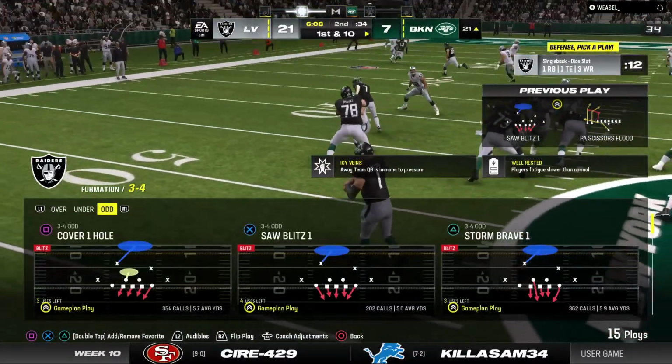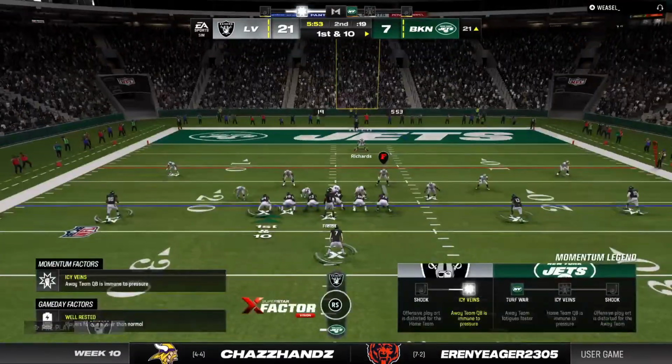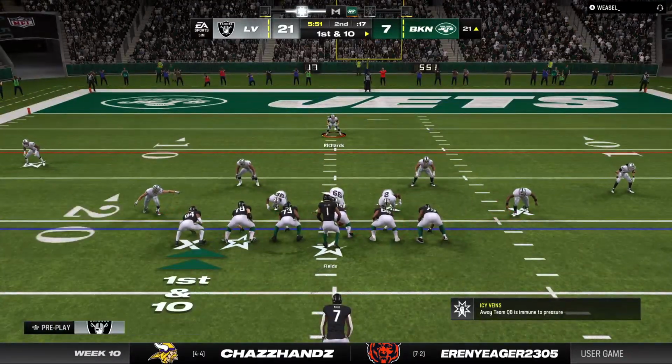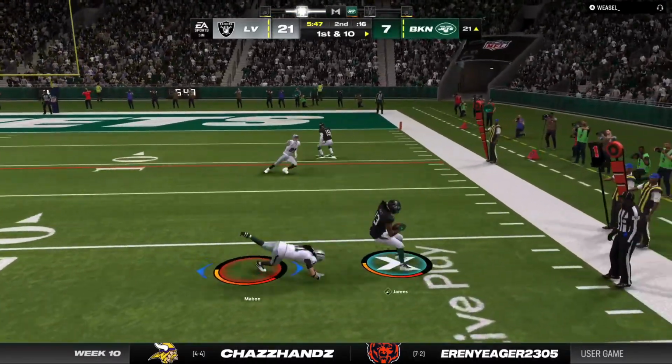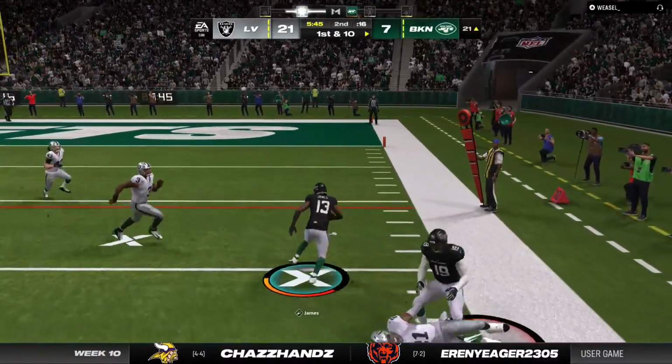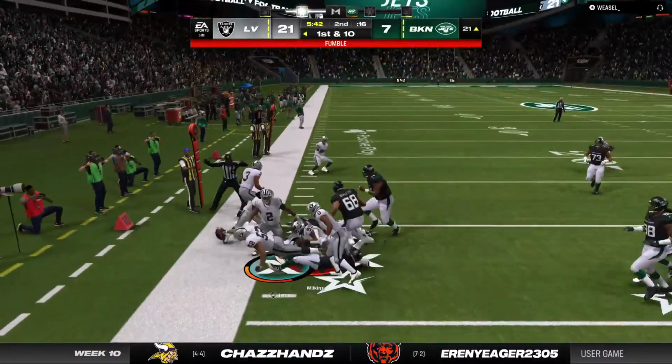Well, these guys have definitely been outplayed in the first half, but I like their countenance. I like the way that they haven't panicked out there, the way they're carrying themselves. They're starting to move the ball, and what you have to do is maintain your poise and start to put together some drives. Oh, the ball comes out, and the Raiders pick it up.